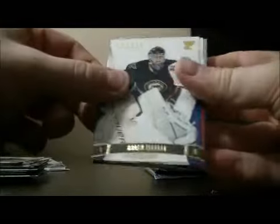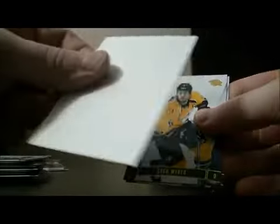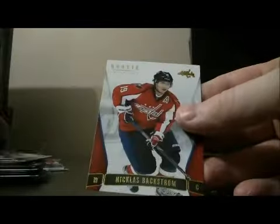Pack seven. And base. The Pinnacle rookie for the Flames of Greg Nemisz. Decoy. Base.